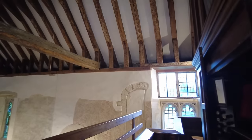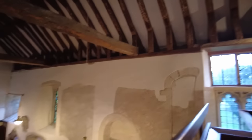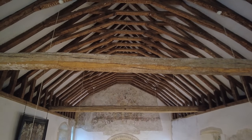Excuse me, viewers, I've had to go outside to get some more clothes. I was too vain to dress up warmer, but I'm absolutely freezing. Anyway, the organ loft of St Andrew's Church, Great Durnford. Very limited space up here. But an amazing view. Look at these beams from here. Wow.